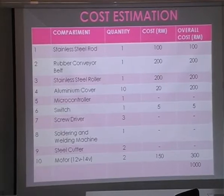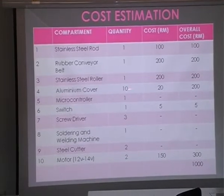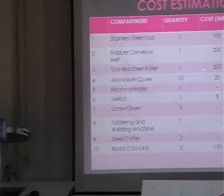Next is the aluminium cover to cover the body part of the machine. We need 10, as aluminium is sold in kilos. So I think we need 1 kilo, cost is about 20 ringgit. And if we need 10, the overall cost will be 200 ringgit. Next is the microcontroller, to control the machinery, but all of us will be given one, so it doesn't cost any ringgit, any cent. And another is a switch to control the machine, to turn it on. Next, screwdriver, soldering and welding machine, steel cutter, and also the motor.